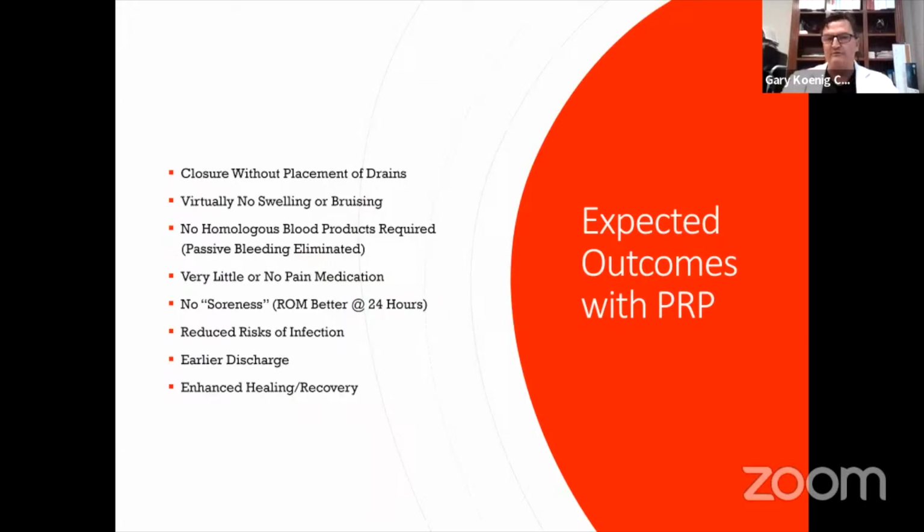So, expected outcomes when we use platelet-rich plasma. We have closures without placement of drains, virtually no swelling or bruising. Passive bleeding is eliminated when we use platelet-poor plasma for hemostasis. So we eliminate homologous blood products. Pain is reduced after surgery. Range of motion is better postoperatively. We have a decreased risk of infection because we have a high concentration of white blood cells. Potentially, we have earlier discharge, and we have enhanced healing and recovery.